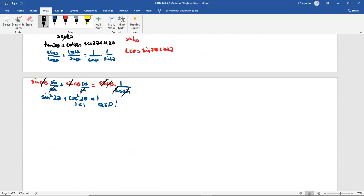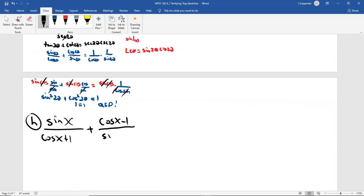All right, now that we have just done that one to death. Sorry, I couldn't find my problem. Sine of x, we're going to switch to x's now, just for fun, over cosine of x plus 1, plus cosine of x minus 1 all over sine of x equals 0. I know my definition of fun is sick and twisted.